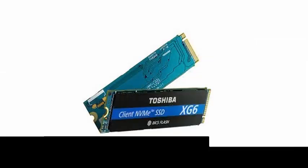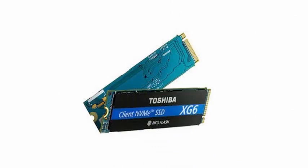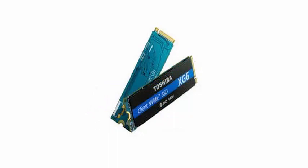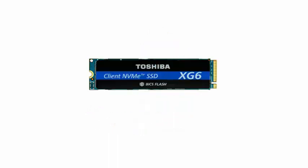The XG6 SSDs are available in sizes of 256, 512 and 1024 GB and are now sampling to select OEM customers. However, it is not yet known when you will be able to find one on Amazon.